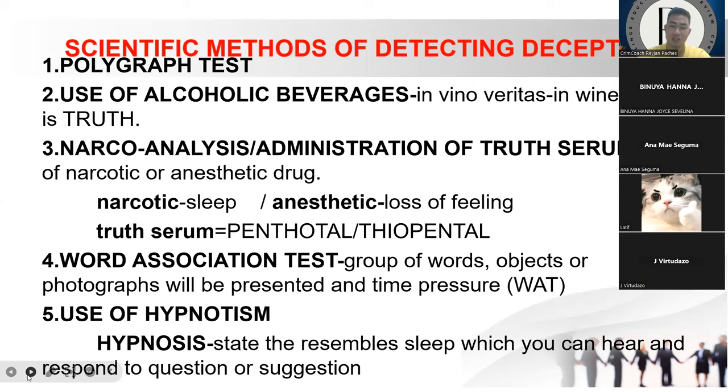Of course, pag sinabi nating hypnosis, parang hini-hypnotize ka, kasi ibig sabihin, kahit nakatulog ka, nagsasalita ka, or nagre-response ka to the given question. So that is the use of hypnotism, or there is a hypnosis na nangyari. Okay, that is the scientific methods of detecting deception.